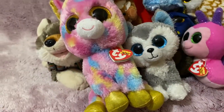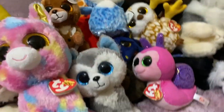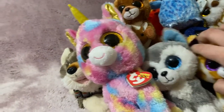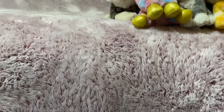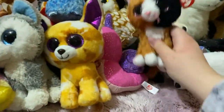Husky. This guy, which I was thinking about selling, but her name is Scooter, and I just have to keep her because my bearded dragon's name is Scooter. This guy, a chihuahua, I think. And another Beanie Boo. This one is a cat. Calico cat. No, they just fell.